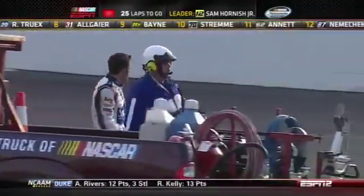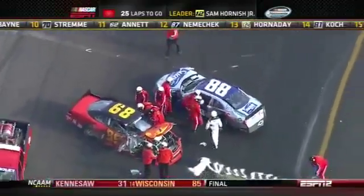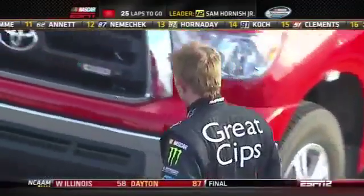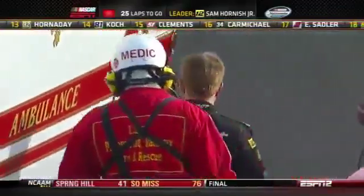Yeah, Morgan Shepherd's the other one that took a pretty hard lift there at the end of that, the right front corner of his car destroyed. And so far, as you see Leffler walk back, Morgan has not climbed out of the car.